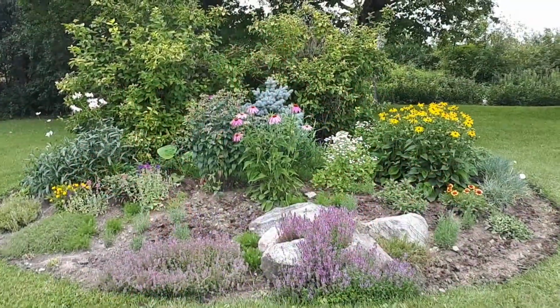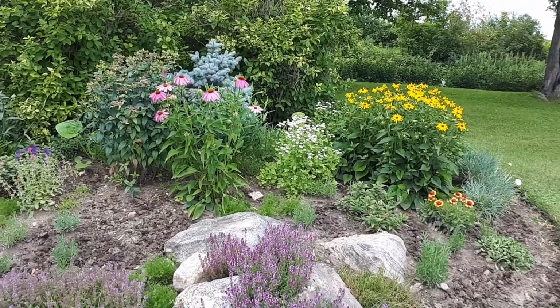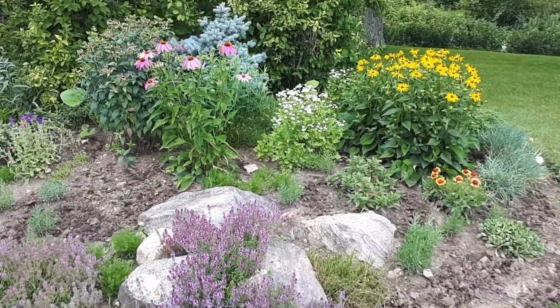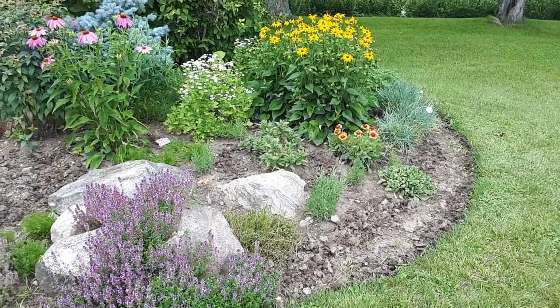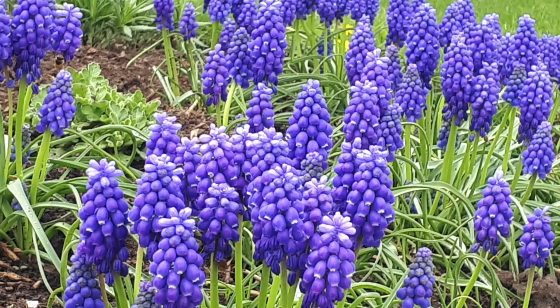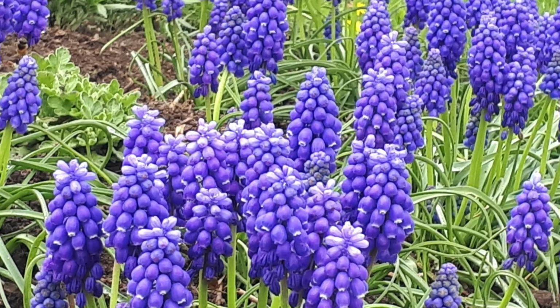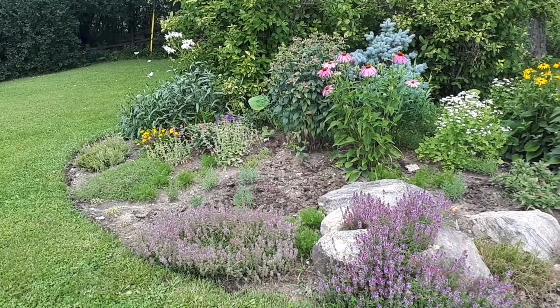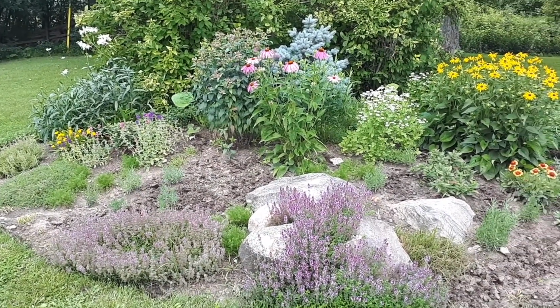This is another perennial bed. This is one that is usually kind of ugly. It's very, very dry. The soil's terrible here. And this is the garden where I did the video for dividing the grape hyacinths. And I have divided them so that they're rimming the entire garden all the way around. So in the spring, that should be beautiful. And I'll leave the link above for that video.